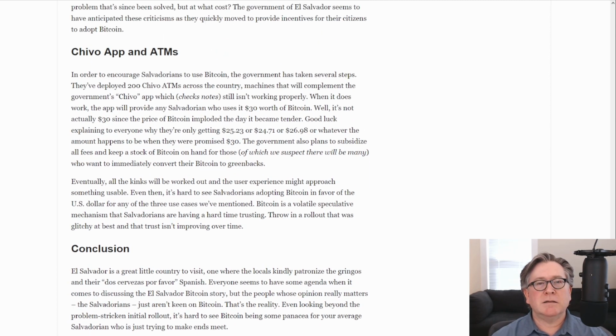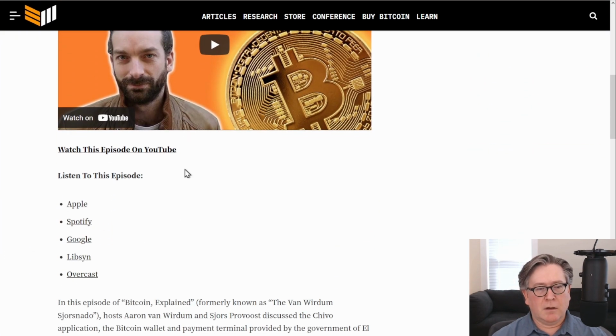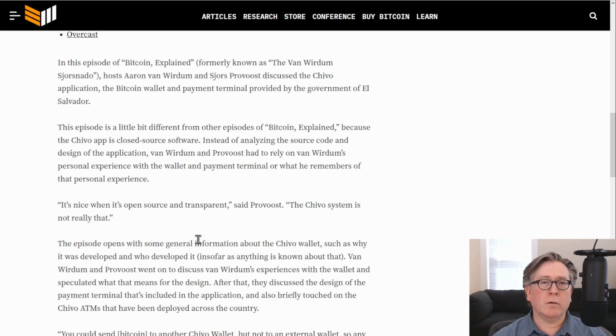And there is a separate discussion of that here in Bitcoin Magazine, where they talk about the fact that the code for this Chivo app is not open for public review. And this is something that security-minded developers and crypto coin people in general are very concerned about, because it might be possible to exfiltrate or sniff information about the user and their account in some way.